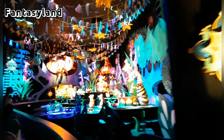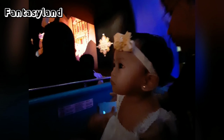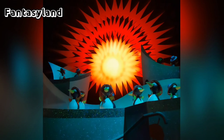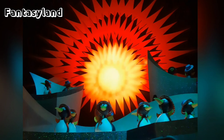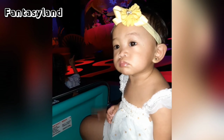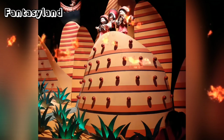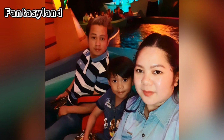Hindi pwede si Ethan sa most of the attractions kasi bata pa siya nun. So, dito sa attraction na It's a Small World, pwede siya, kaya na-try namin to. Kasi ito yung attraction na hindi mo aasahan na maganda siya kasi akalain mo pang bata lang siya, pero pag andun ka na, parang ang sarap panoorin ng mga makikita mo, ang sarap nilang tingnan.